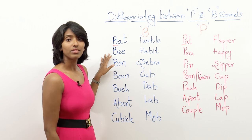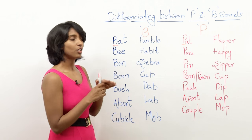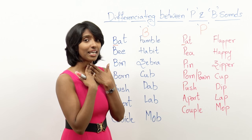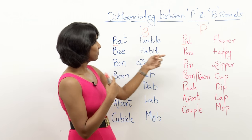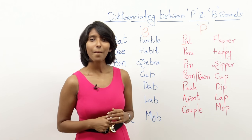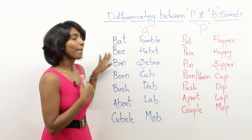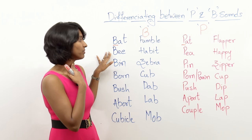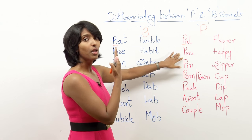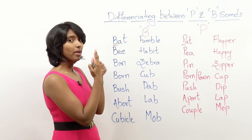B is the B, so it's B. If you could feel the vibration, B. The B and the P, the funny part is you keep your mouth as if you're smiling. B, P. So it's B, feel the vibration. P, feel the air. P, B, no air, but there's vibration.